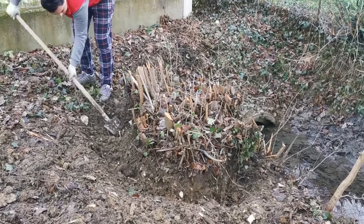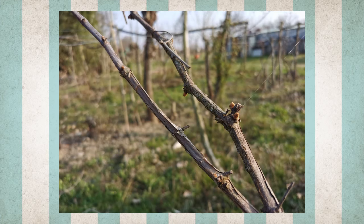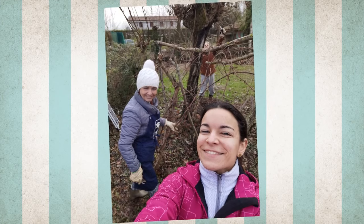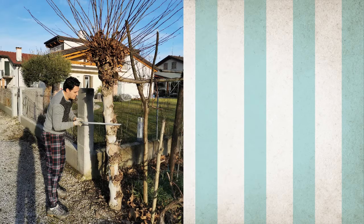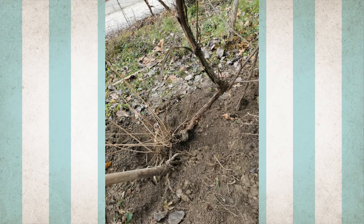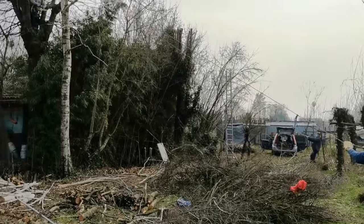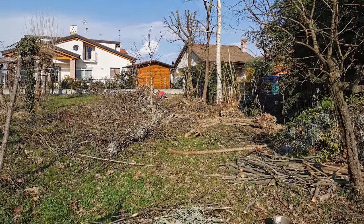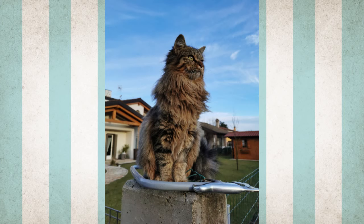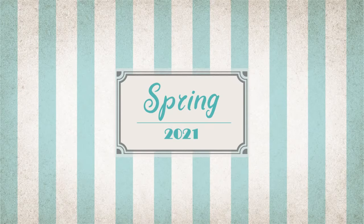It has been a true adventure. We started to prune the grapevines. It was even hard to recognize them among all these plants and trees. And we asked my mom and dad for help. We also started to dig and to free the roots from other weeds and plants. We had to cut down and remove some plants because they were too big and overgrown. And Isotta was always helping us to monitor the situation.